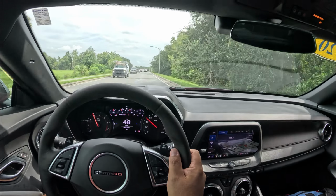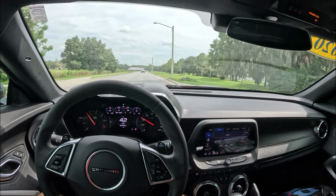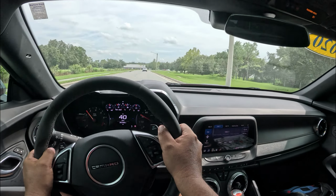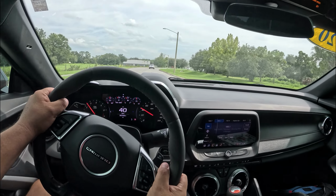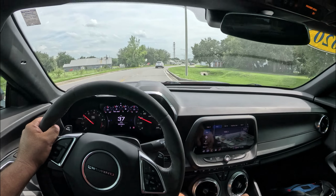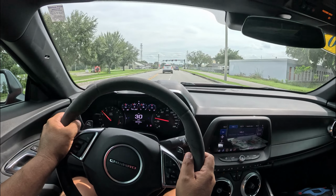I'm going to go ahead and put the windows up to get a little bit less noise, but just hear that exhaust. What an awesome car. Yeah, this thing is just wiggly. It feels like a race car. The directness of the steering wheel, lots of feeling. Wow, this is probably one of the best cars I've driven in a while, even above my BMW. This thing just feels so good.